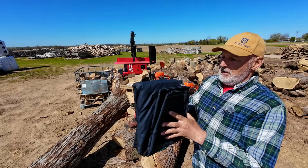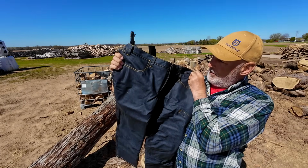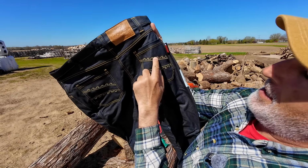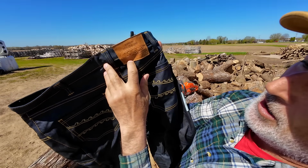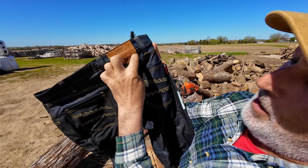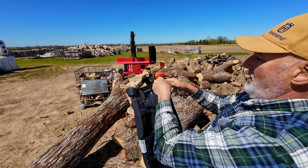Well, here they are. These are actual jeans. Look at that, jeans. This is what the back looks like. You can see the pockets. It's got the chainsaw chain on there. Here's the name. It's Clogger. It's a big C and then Logger. And it looks like a chainsaw bar, which is kind of neat. So Clogger is the brand. And I'll show you the inside here.